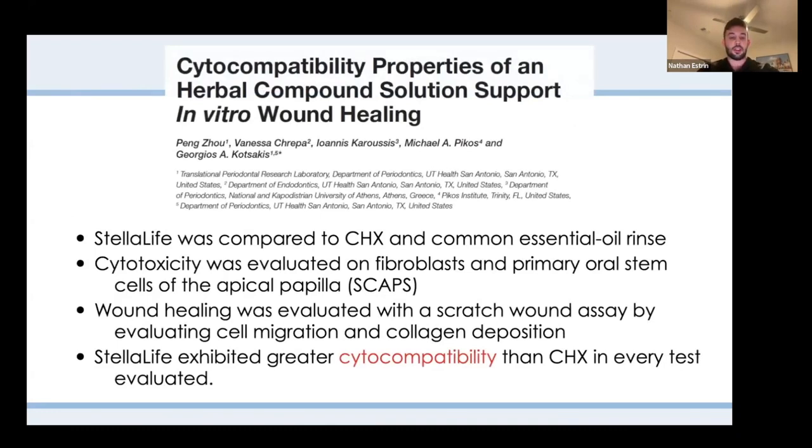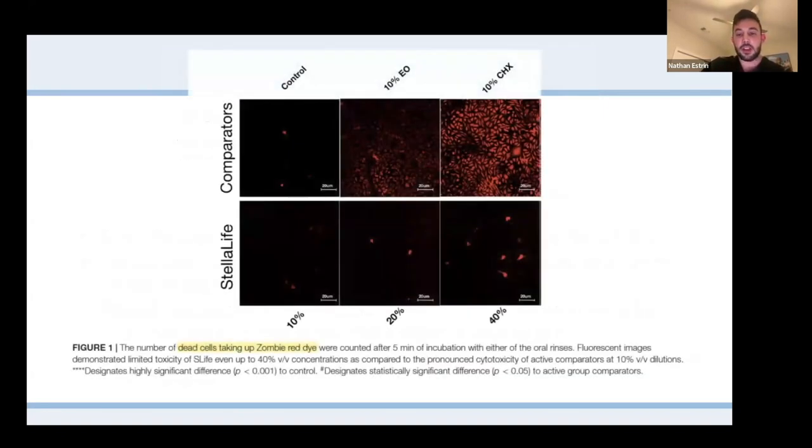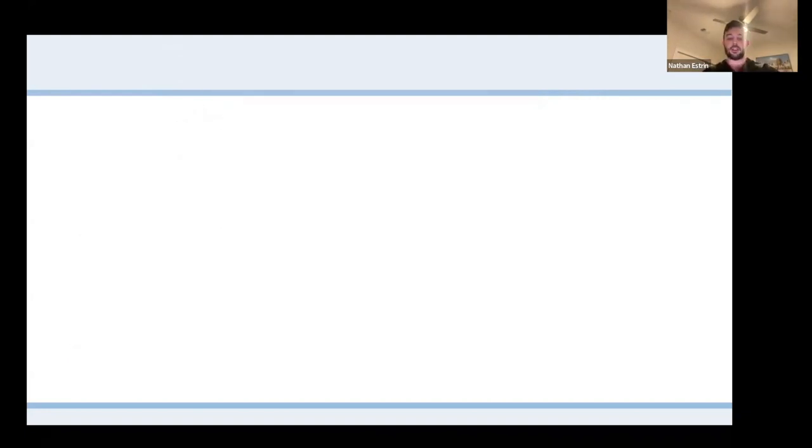Okay, and here's a study by Kotsakis's group with Mike Picos, the cytocompatibility properties of an herbal compound in vitro wound healing. So what they wanted to do was evaluate the cytocompatibility of chlorhexidine and compare it to Stella Life. And this is a zombie red dye that stains all the dead cells red. And you can see at 10% dilution of chlorhexidine, look how many red dead cells there are compared to 40% dilution of Stella Life, barely any.